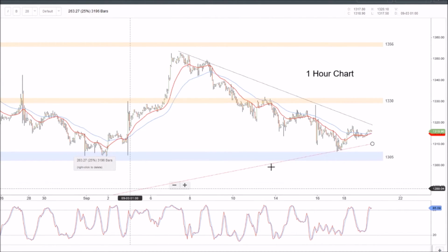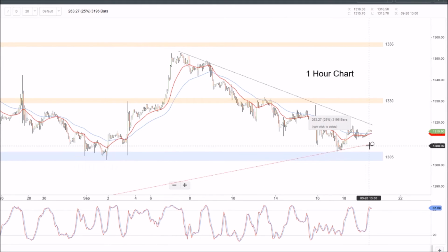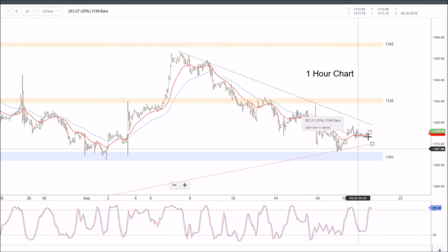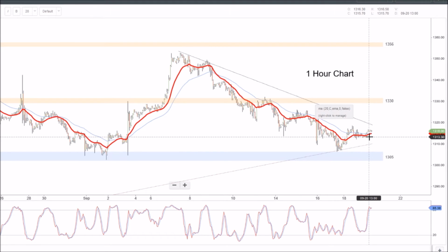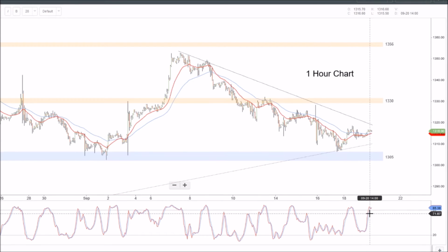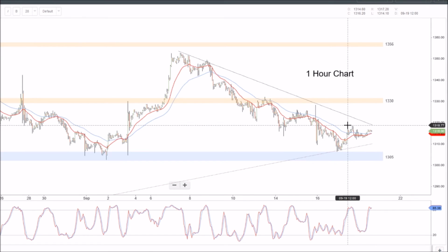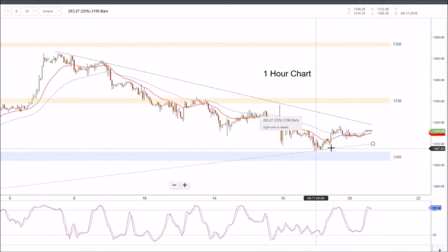We've got that daily uptrend, that sloping uptrend support level there. That could hold. We're expecting that to hold. We are in overbought territory on the 1 hour chart, so we may see a bit more contraction before the market decides which way it's heading. But we could easily just pull back, hold that daily support above 1305, and then take out that 1320 level to really kick higher. But we'll see how that goes.